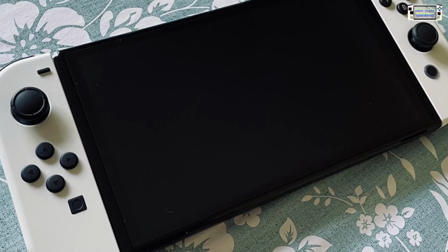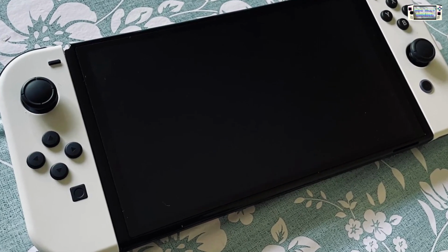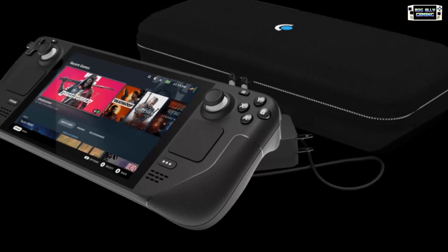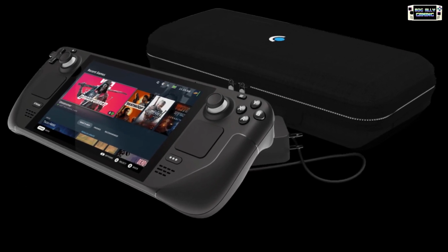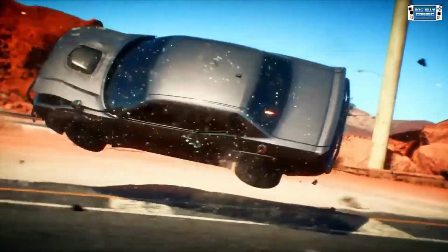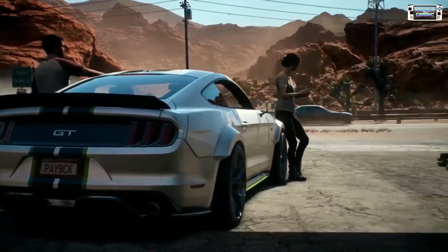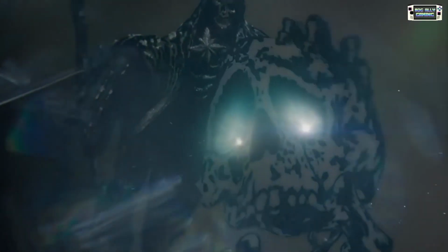The resolution is another important factor to consider when comparing displays. The Steam Deck has a higher resolution than the Switch OLED, with 1280x800 pixels versus 1280x720 pixels. This means that the Steam Deck has a slightly sharper and clearer image than the Switch OLED, especially when playing games that support higher resolutions. However, the difference is not very noticeable on a 7-inch screen, and both devices have a pixel density of around 210 pixels per inch, which is decent but not outstanding.